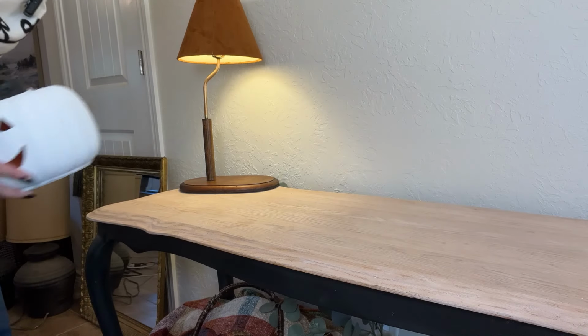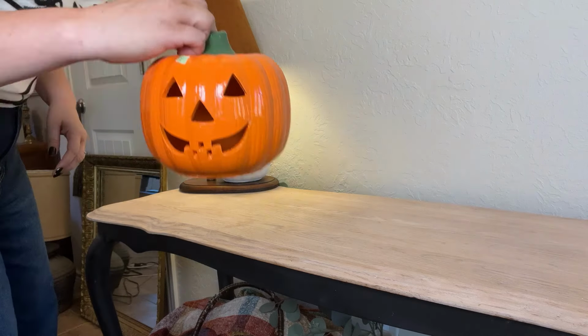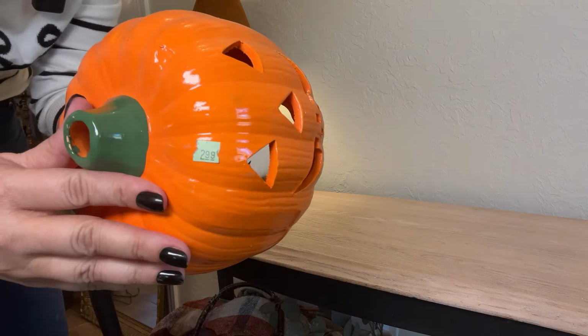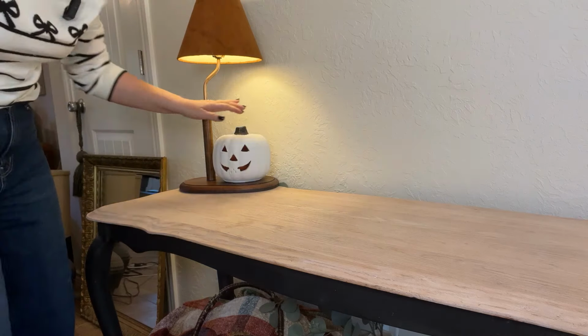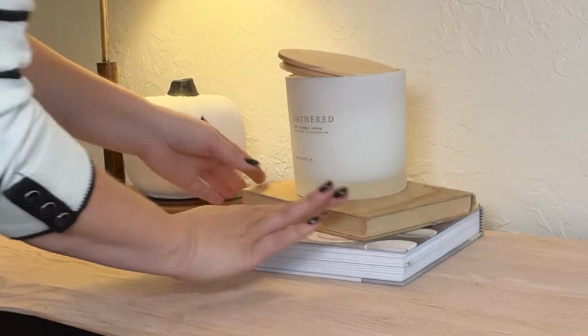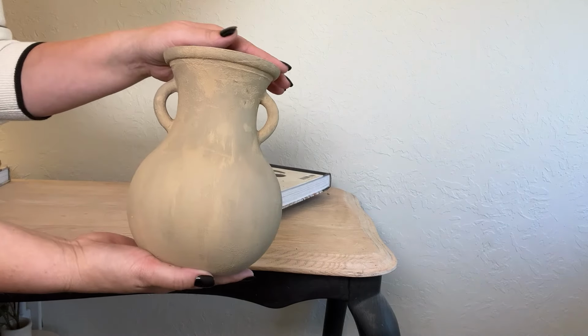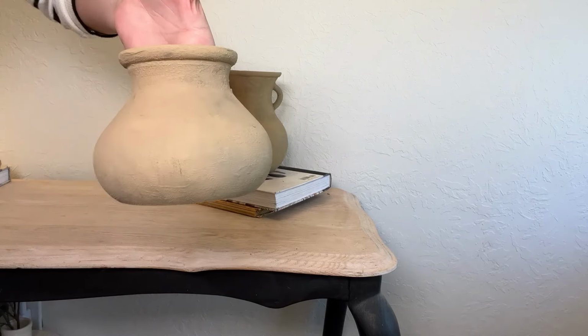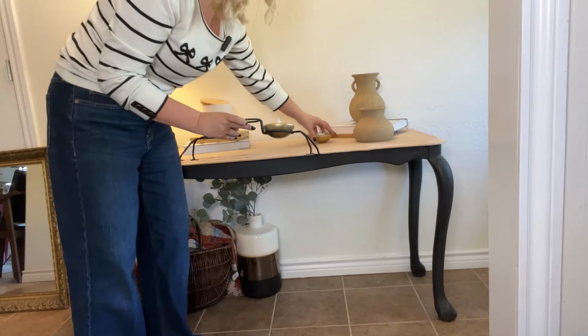All right, y'all, I'm so excited to finally put all this together. So I'm putting the pumpkin face out. There's another thrifted pumpkin right there just to prove that I got it for $2.99. I'm putting it face out for Halloween. I will turn it around for Thanksgiving. These are some books I had and the candle that I already had. And here is our vase. What do you think? Oh, they're both actually so beautiful.